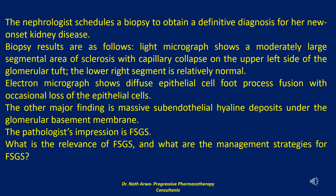The nephrologist schedules a biopsy to obtain a definitive diagnosis for her new onset kidney disease. Biopsy results are as follows. Light micrograph shows a moderately large segmental area of sclerosis with capillary collapse on the upper left side of the glomerular tuft. The lower right segment is relatively normal.